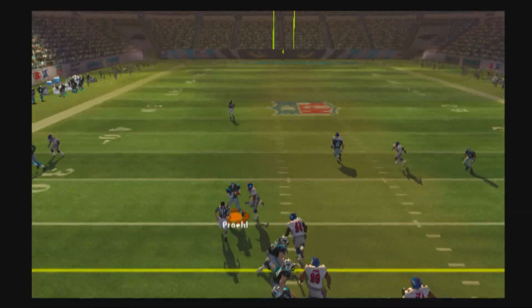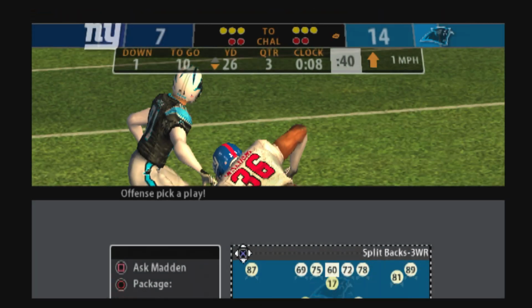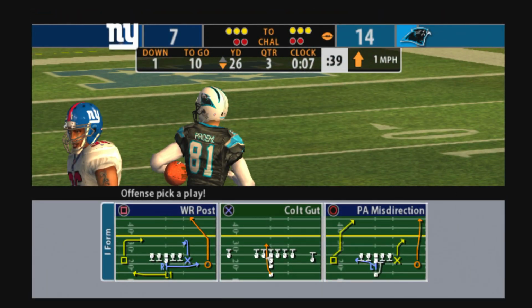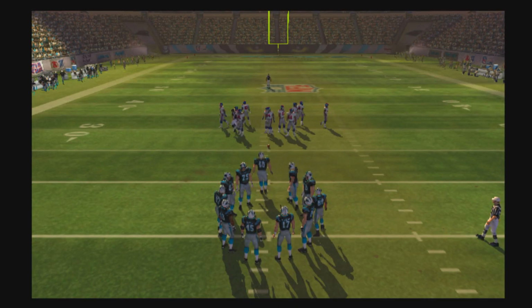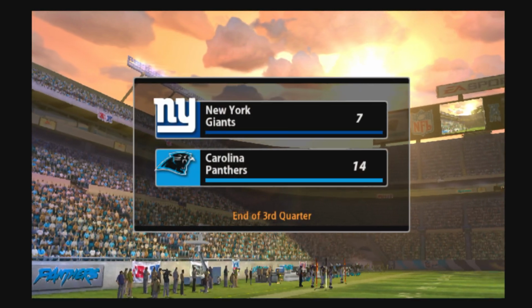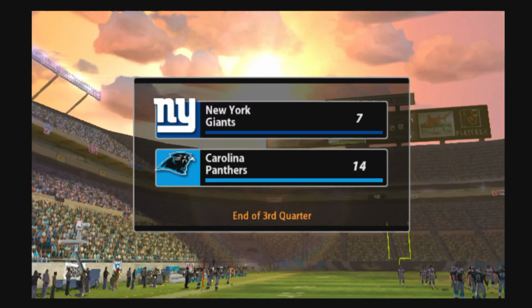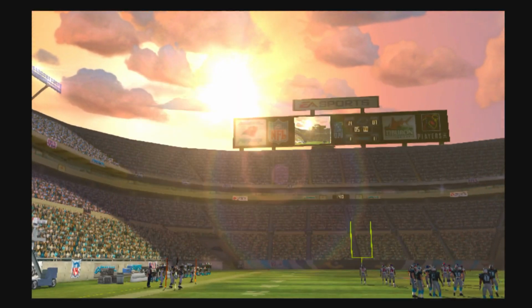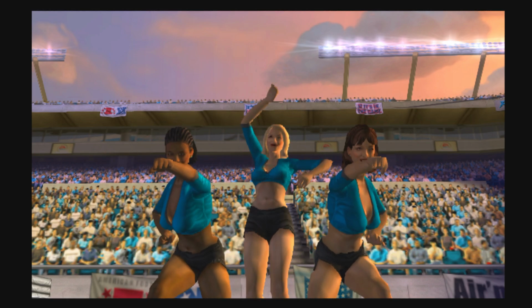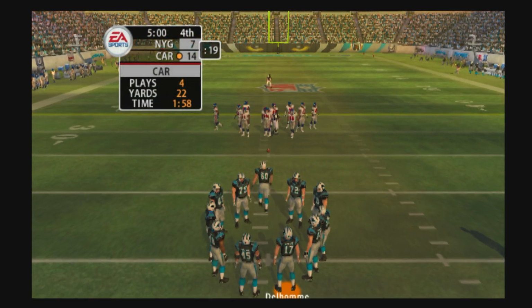Dropping back, gets the pass off. He hits his receiver. Williams brings him down at the 26-yard line. Nice read, finding the receiver who was in single coverage. At the end of three, the score is 14-7. The Panthers have the lead and are in control as we begin the final quarter.